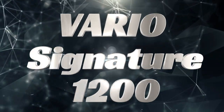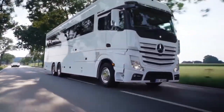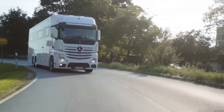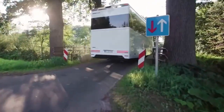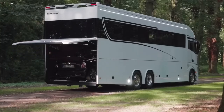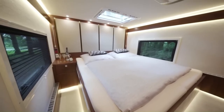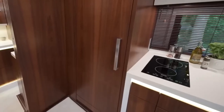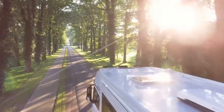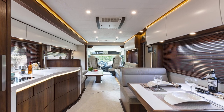Vario Signature 1200. Luxury takes a monumental form in the Vario Signature 1200. This 12-meter-long motorhome, built on a Mercedes-Benz Actros chassis, features an integrated car garage capable of housing a Mercedes-Benz AMG GT. Inside, the motorhome is designed for 6 occupants, featuring a queen-sized bed, wardrobe, fully equipped kitchen, and a bathroom. At $922,000, the Signature 1200 offers a blend of opulence and engineering excellence.